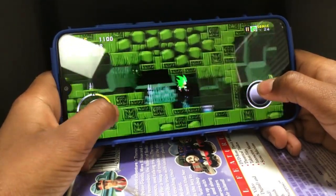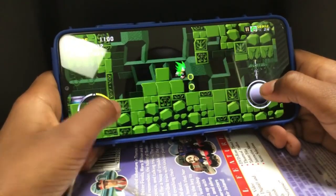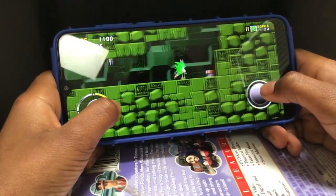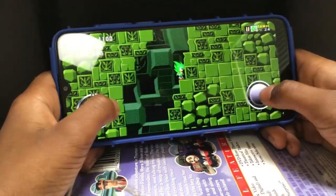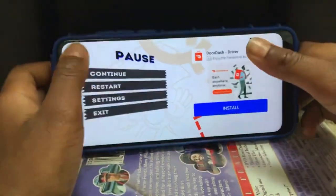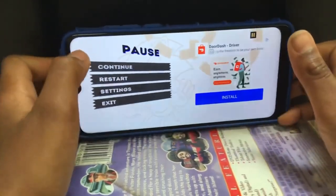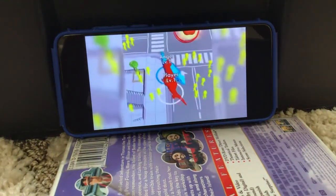I'm not playing as Tails as I did in the last episode, because Sonic is my favorite character, and I like Sonic. And I like Tails and everything. Man, it's just taking too long. I just want to get to the end of this episode already.